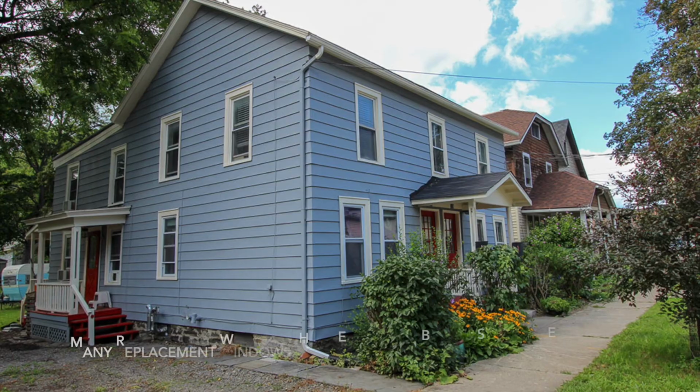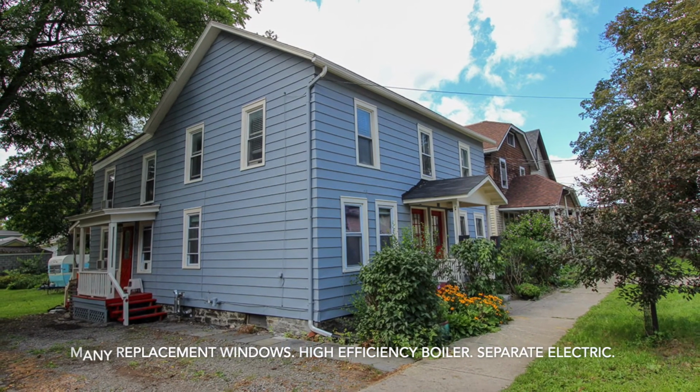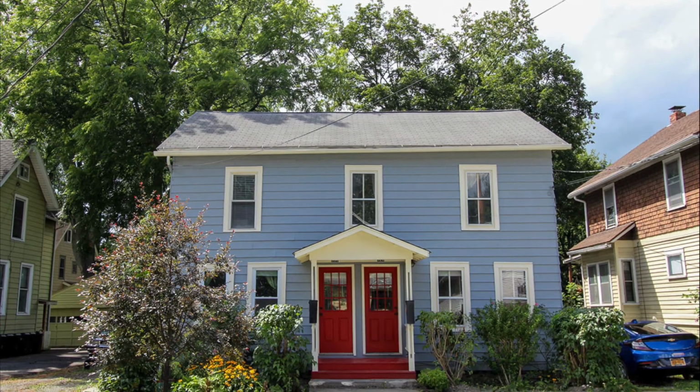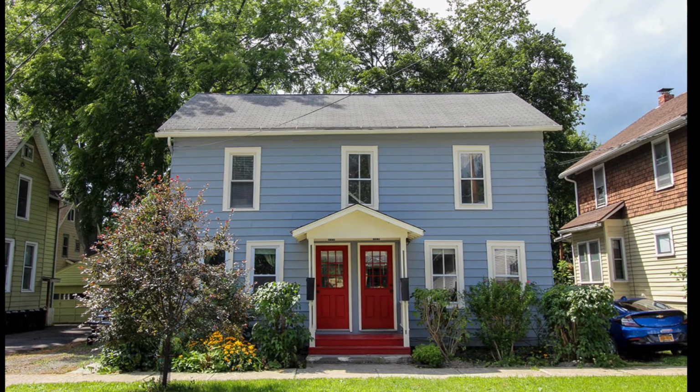It's been well maintained. Many replacement windows, high efficiency boiler, full insulation, and separate electric. 328-330 South Cayuga Street may be the right choice for you.